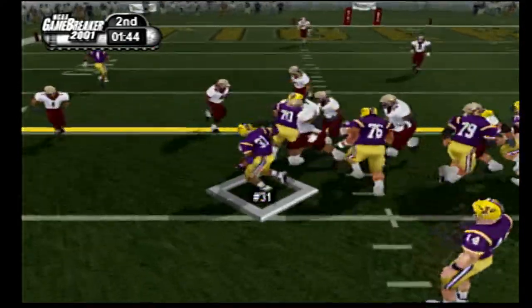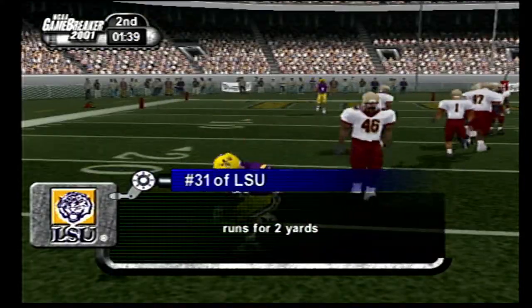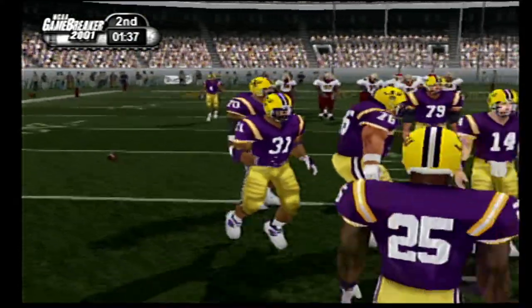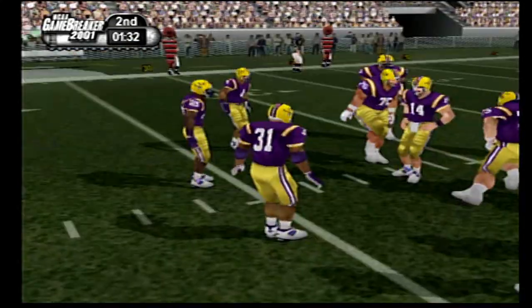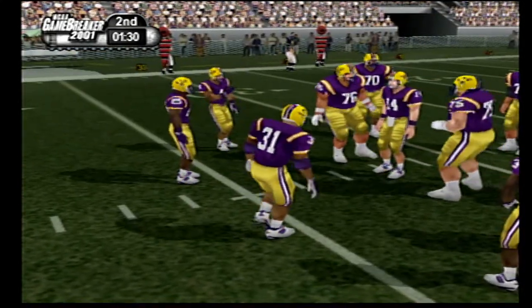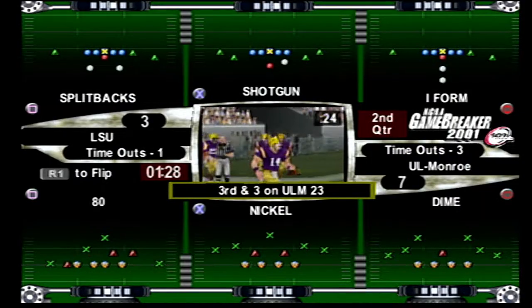45. Ball is handed off. If you've said it once, you've said it a thousand times. East-west running doesn't do you much good. You go north and south if you want to gain real estate and win the football game.